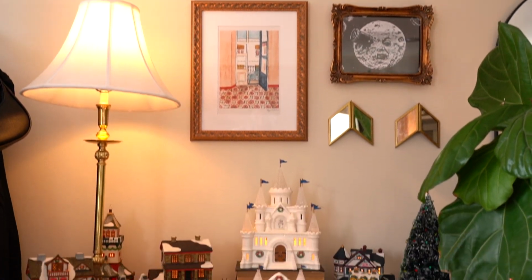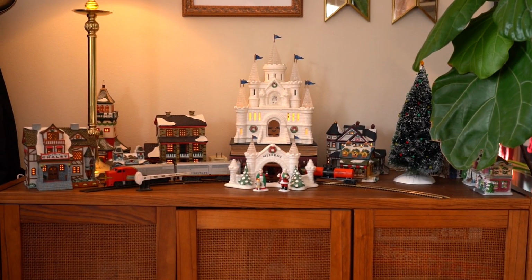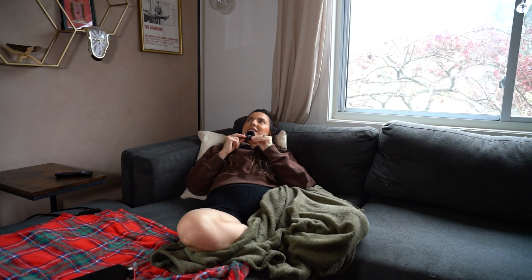And my husband put some lights outside on the house. And we're just feeling in the holiday spirit. Which has been a long time coming, because November was not fun.